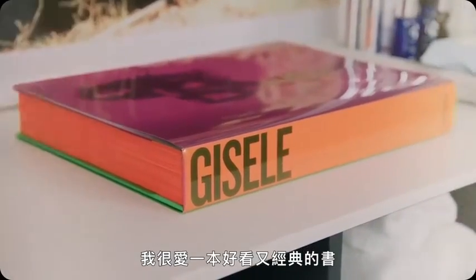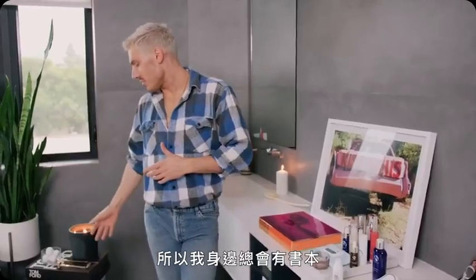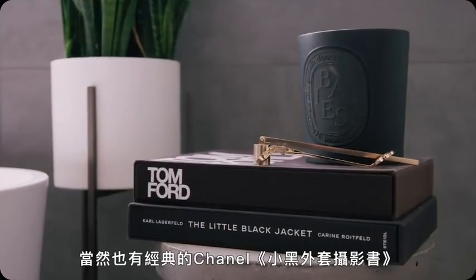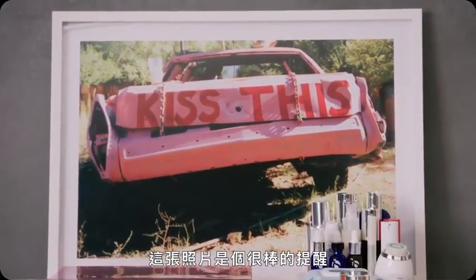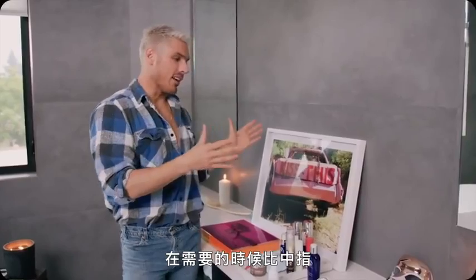I love a good old-fashioned book. I'm always inspired by the old and how you can kind of influence that and bring it into the future. So I'll always have books around. I love a good old Tom Ford and obviously the classic Chanel little black jacket. I brought this picture just because it says kiss this. This is just a nice visual reminder just to smile and kind of like, you know, say when you need to.